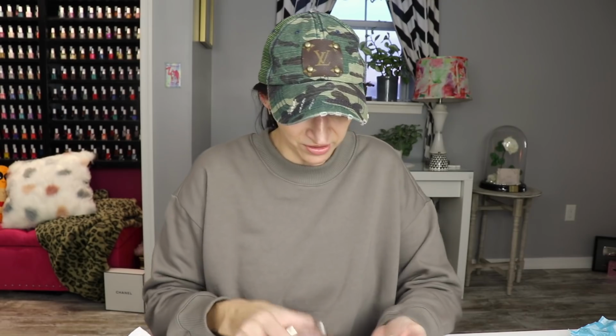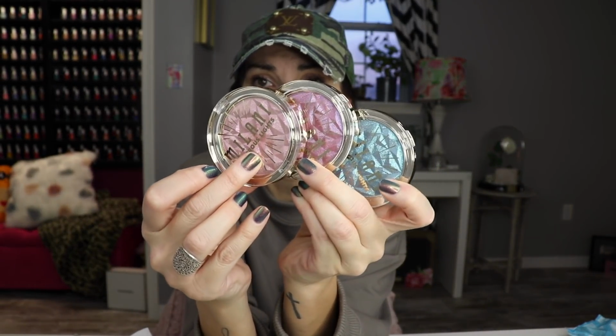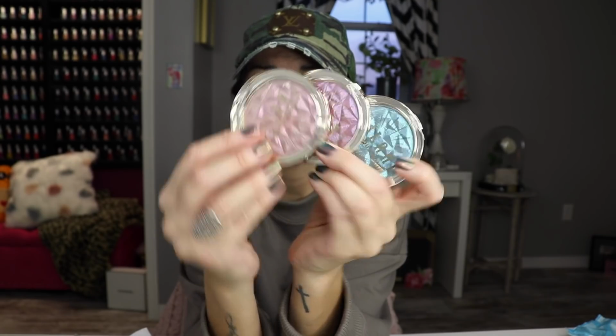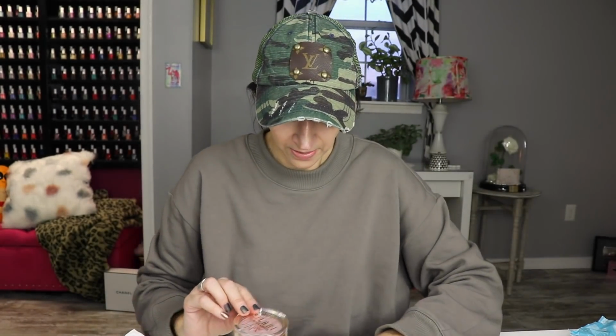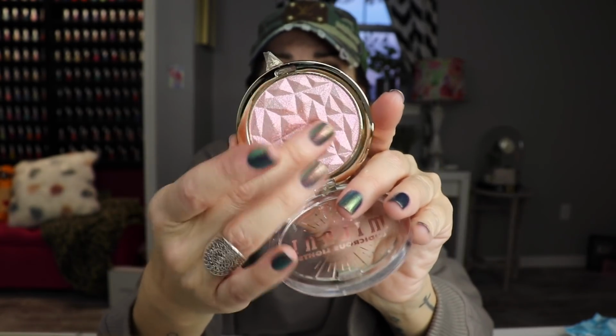Not just because of the color. I'm never gonna wear highlighters in these three colors, blue, purple, and this really loud pink. It was the formula for me. They're very dry. They're very powdery.